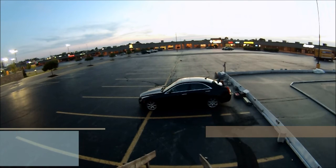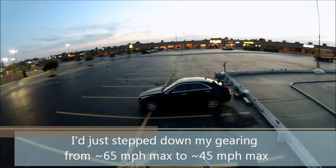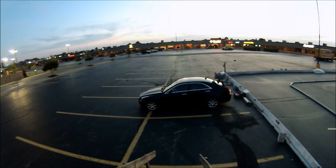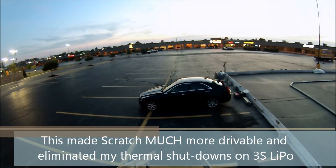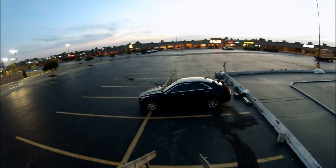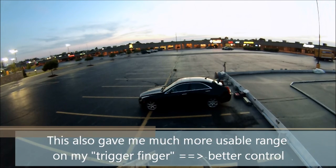Say one thing, these stock slash tires are almost like drift tires. Yeah, I had this thing way over geared before. Because I can't use the speed I have on this gearing now.